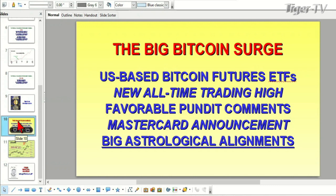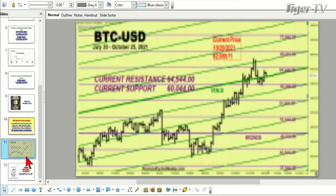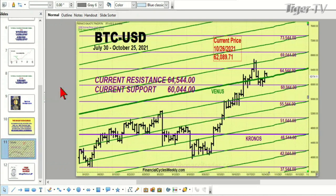But we also have the astrological alignments we've been looking at along the way. With our trading chart here for Bitcoin, what we're seeing is a big surge upward. This chart just goes back to the 1st of August, I think, July 30th, through yesterday, with daily price bars for Bitcoin, so you can get a sense of where we've moved. The critical point here is that we are looking at support and resistance in that over 60,000 range.